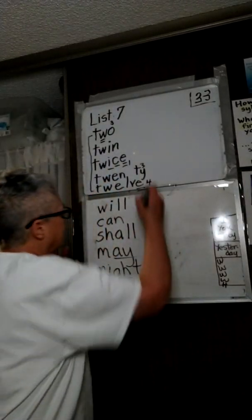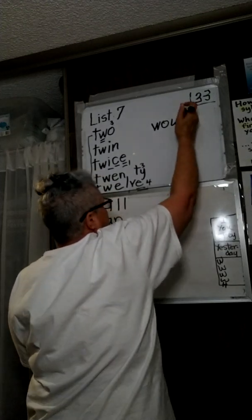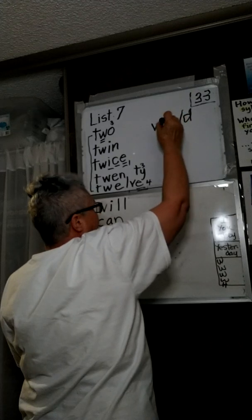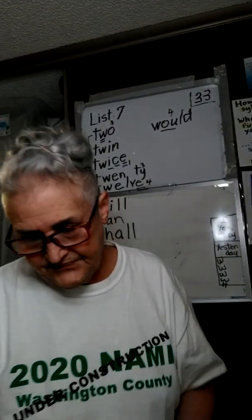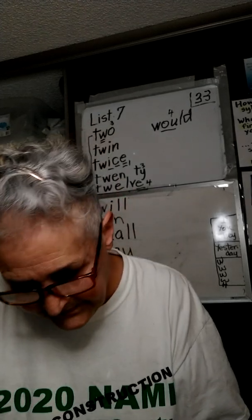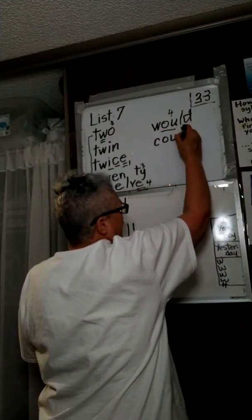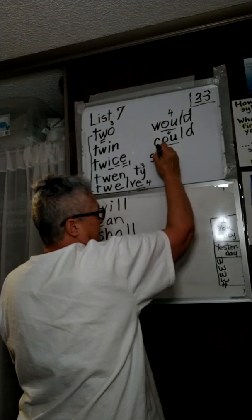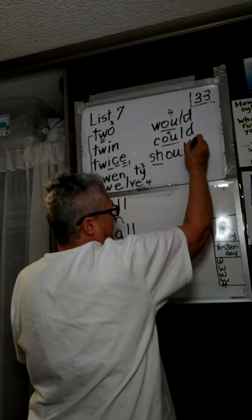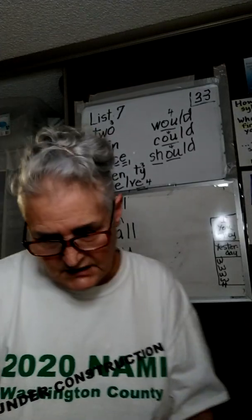Next one, would. Another modal verb, would. She would like to win the game. And that is ow, o, oo, the fourth sound of that phonogram. Would. And these all rhyme. Could. Conditional. Could. Should. Should. Would, could, should.